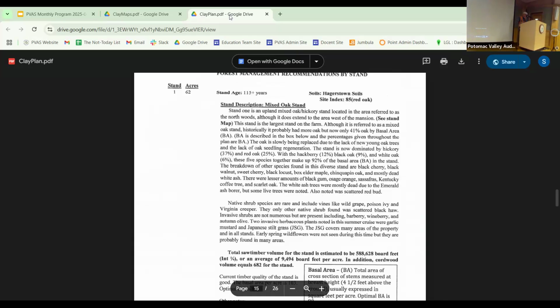So here's my description of stand one. I'll read it out here. It's an upland mixed oak hickory stand in the North Woods. I brought it a little bit farther down around the west side of the mansion there because I just got into some big trees there and it really looked like the rest of the stand, but I kept them all together.